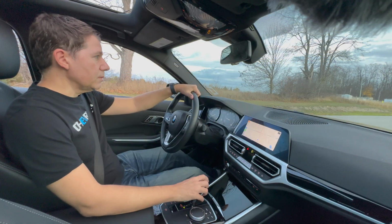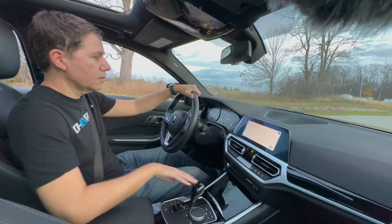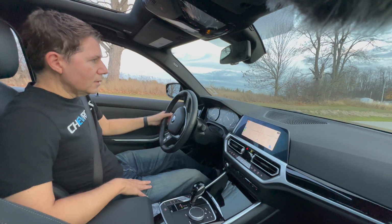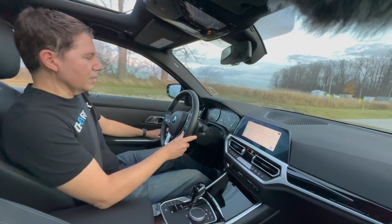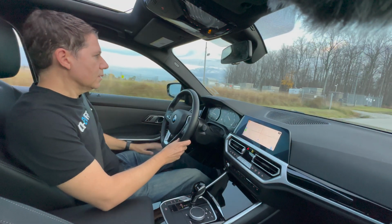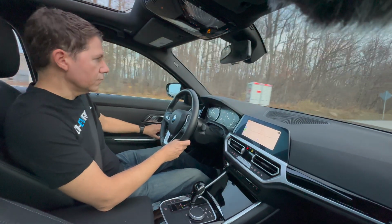Alright, let's take this BMW 330i rental car from National Car Rental out for a drive. One of the things I often forget on the BMWs, quite a few of the later model cars, is you've got to press the release lever on the shifter when you switch it over.